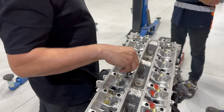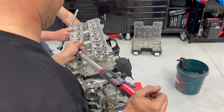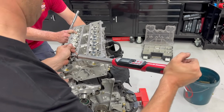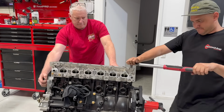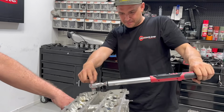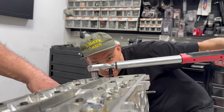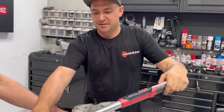Ooh, just. Look at this. Oh, the perfect cutout in the torque wrench. Get some R&D there.